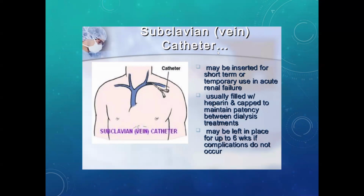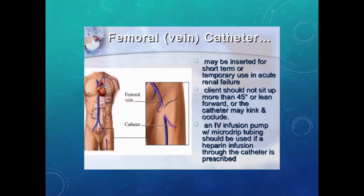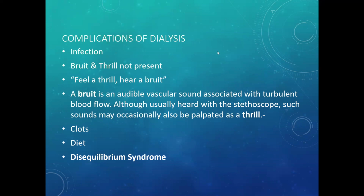This can only be left in place up to 6 weeks, and now we're going to change it again. So you can imagine the patient getting dialysis does not want this put in every 6 or 8 weeks, 3 months. They want something that's going to last long. So that's what this fistula does. Everybody okay with fistulas? What we're doing with it, what our assessment would be, yeah?